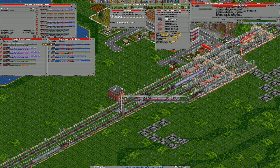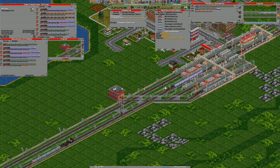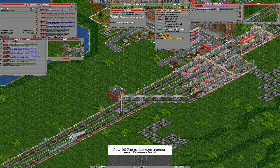How many have we done so far? 5. Well, there's a time-consuming process, isn't it? Give me another one of those. And we'll obviously need to start buying some new carriages now because we've sort of run out. So I need 2 mail vans for this train and a couple of passenger cars, and that gets us our nice little restaurant car again. We're going to bookend the restaurant car with new carriages.